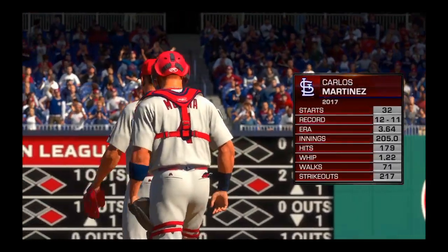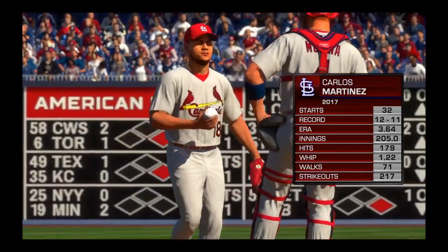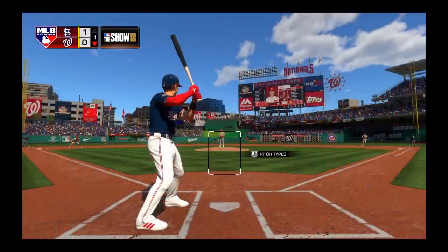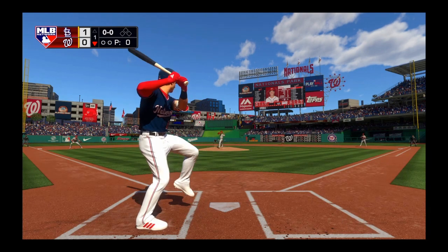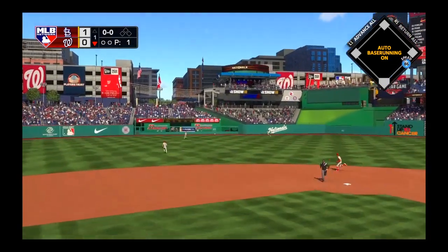Carlos Martinez, a right-handed native of the Dominican Republic, will be the starter. Dan, any thoughts? Hey, Carlos Martinez, one of the biggest arms in the game of baseball. Electric fastball, 95 to 99 miles an hour with movement up, down, in, and out of the zone. Powerhouse slider, and I mean as good as any slider in baseball.